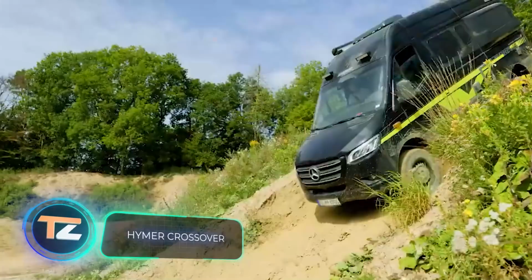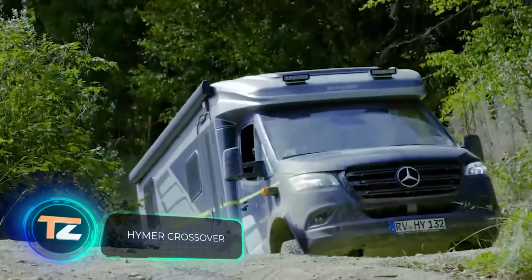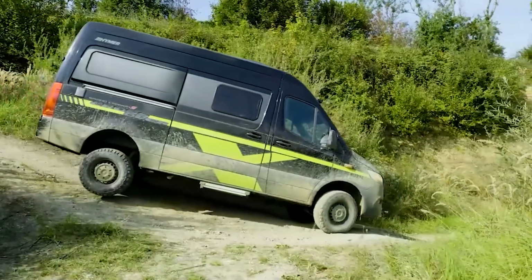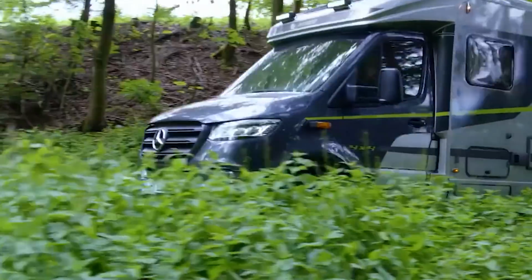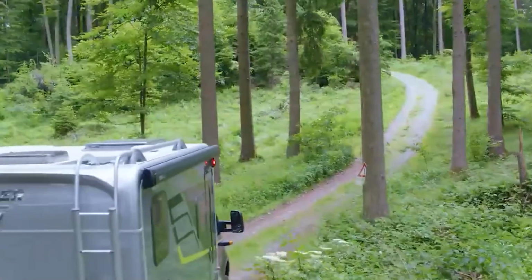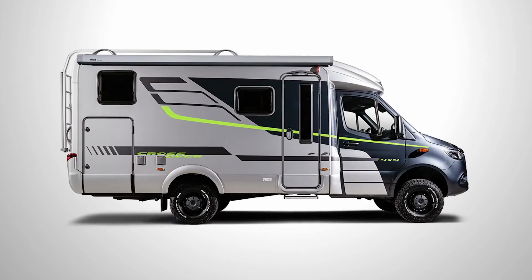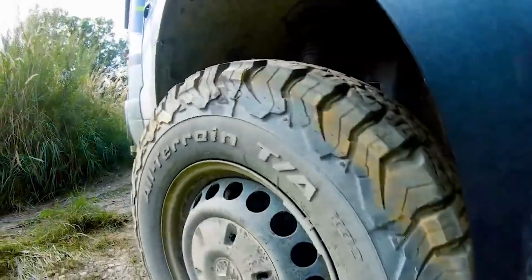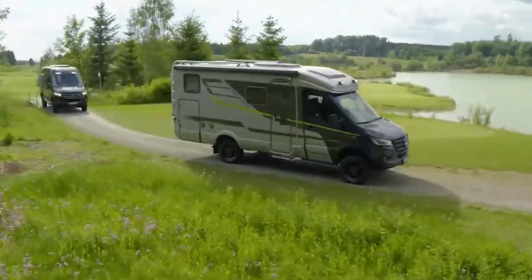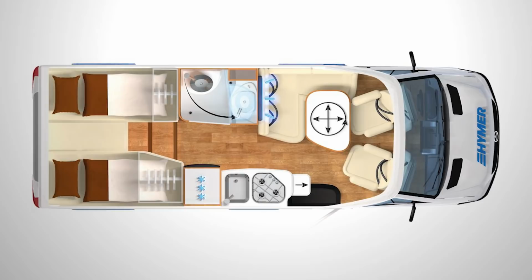The HYMER CrossOver. Although at first glance this minibus is no different from any other, it has not entered our list by chance. It has been created by the designers of the German company HYMER to be comfortable, all-terrain, and self-sufficient. The built-in equipment includes a solar panel, which allows the user to be outdoors for up to 10 days with all the amenities needed to live. This includes electricity, heating, and running water.